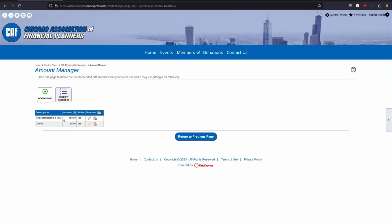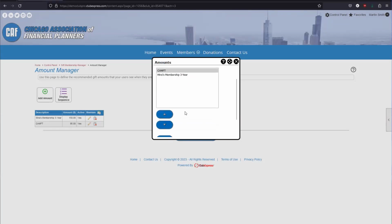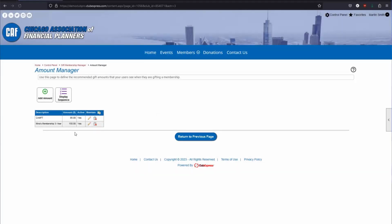Once we have multiple amounts, we can also control the order they show up in. So I'm going to change that order. Actually, I'm going to move that CAMFT option to the top. Now this is going to be the first one that shows up. And now we have the option available to people to purchase an $85 gift membership. That would cover the entire cost of membership in the Chicago Association of Financial Planners for this membership level.